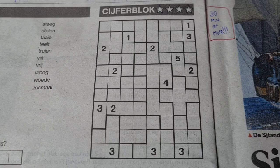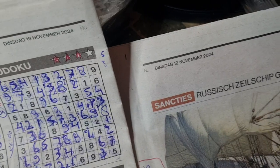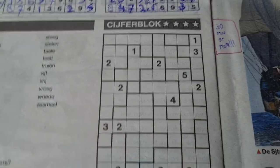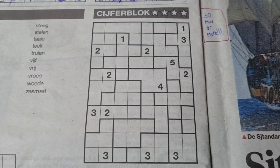The fourth and last puzzle is a Jigsaw Sudoku, a.k.a. Tectonic. In Dutch, they call it Cipher Block. In Japanese, Suguru. In the addition of today's newspaper on Tuesday, November the 19th, 2024. And I've already solved 3 puzzles, the 3 stars, 4-star Sudoku, and the binary. So it's time now for the Jigsaw Sudoku.